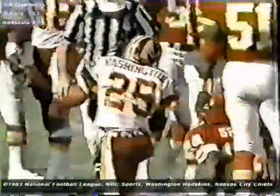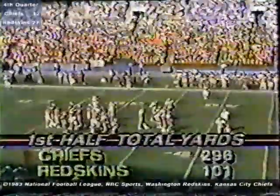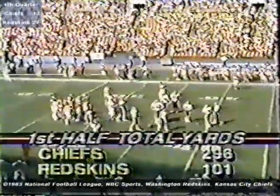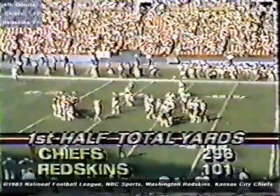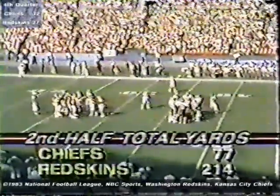He falls forward from the 30 to the 29-yard line. Clock continues to move. First half, look at that. Total yardage, 296 for Kansas City to 101 for the Redskins. Second half, 214 to 77 on the other side of the ledger.